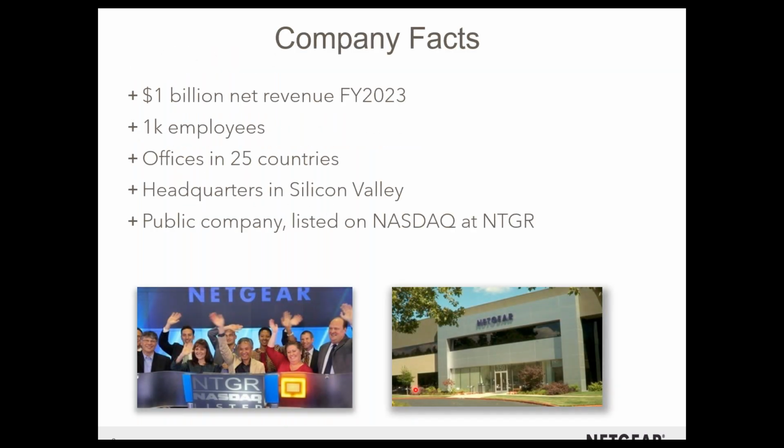If you don't know much about NETGEAR, hopefully you do. You probably know us maybe from a home router, but we're more than just that now. We're into small businesses, medium businesses, and even enterprise businesses use NETGEAR. We do a little over $1 billion in revenue with a little over 1,000 employees, offices in about 25 countries, and we're located in California.